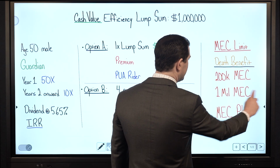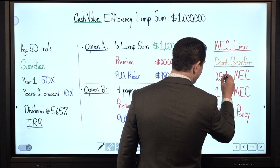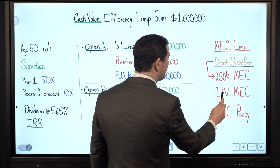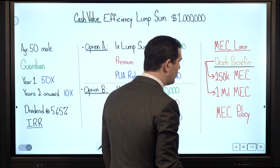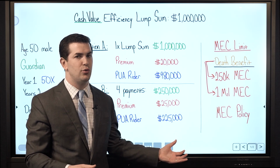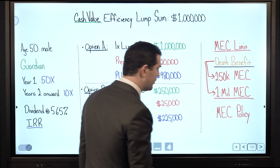So what we looked at here is I put 200. What I meant to put was $250,000. We're going to look at a policy with a $250,000 MEC limit, the minimum amount of life insurance needed to attain that. And then also a policy with a $1 million MEC limit. What's the minimum death benefit needed to attain a $1 million MEC limit? To attain this, we do need a very large term rider attached. It has to be quite large. We're going to look at illustrations as well. But we're going to look at both of those examples.